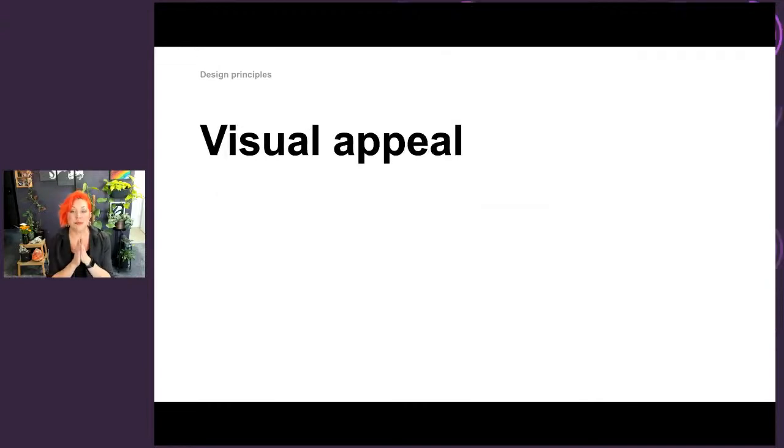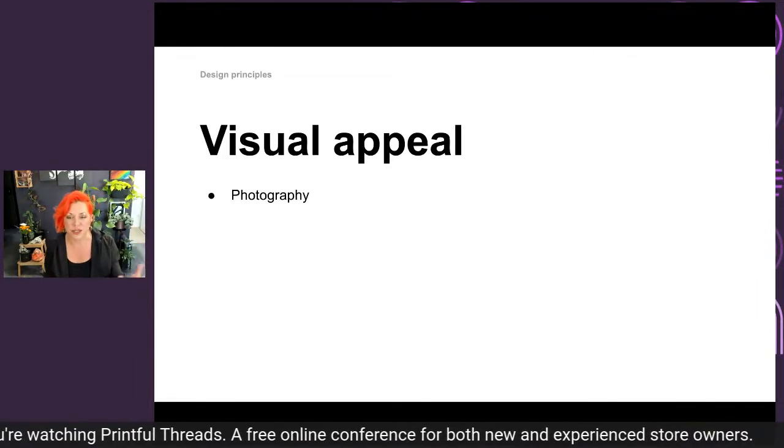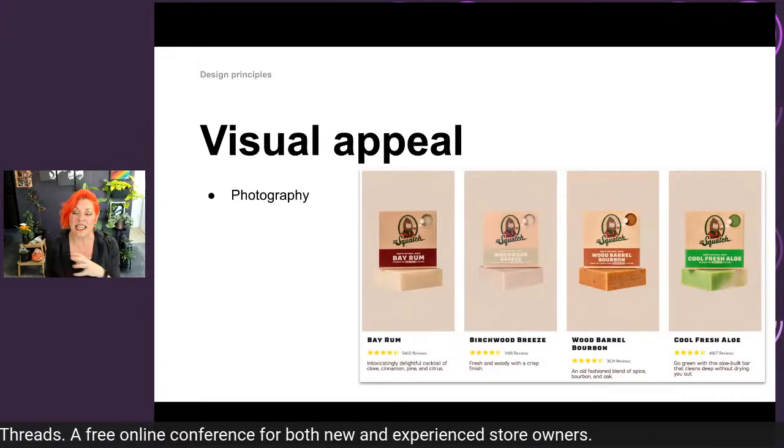All right, the next principle for design is visual appeal. People form their first impression within the first few seconds of visiting your store, which is why your visuals need to appeal. The first element of visual appeal is photography, which we heard Taylor talk about. There are two types of photos to focus on. Number one, product photos. These are products that you photograph on a neutral, such as a white or a light gray background, which strips away any distractions so your product can appeal to different demographics. And it makes it easy to see the details.